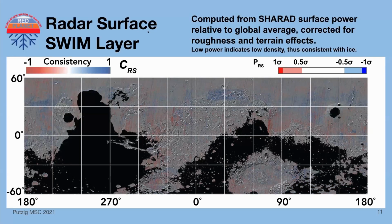Then for that radar surface layer, or surface return, as I mentioned, that gives us a sense of the potential presence of ice down to about 1 meter. This is because ice is a lower density than your typical materials that make up the Martian soil. And that lower density leads to a lower power return from the radar. So then this is a map of how the radar surface returns translate to these consistency values across the surface of Mars.